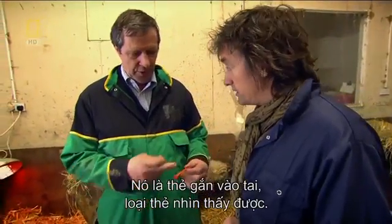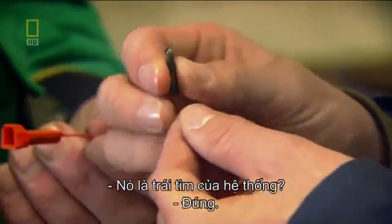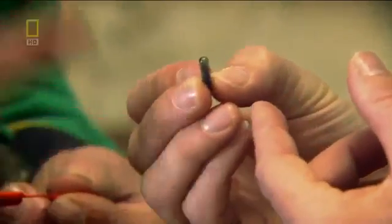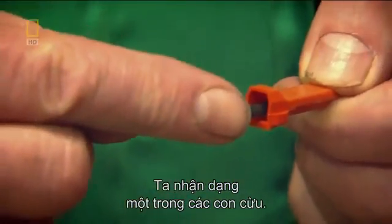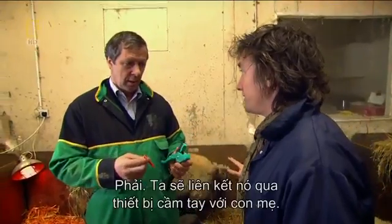So what have we got here? You've got an ear tag, which is a visual tag, and a microchip. And that is the microchip, that's the heart of the whole thing. When you excite that, it gives you the automatic number. So that's the key to this entire system. All right, and we're actually going to ID one of these lambs now. Once it's got that identity, that's its ID number for life. That's who it is.